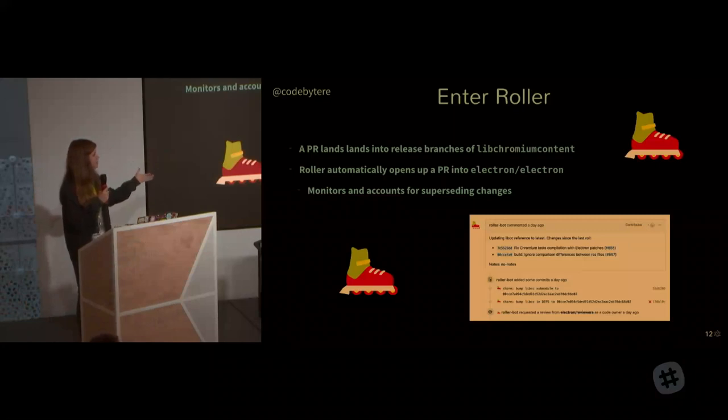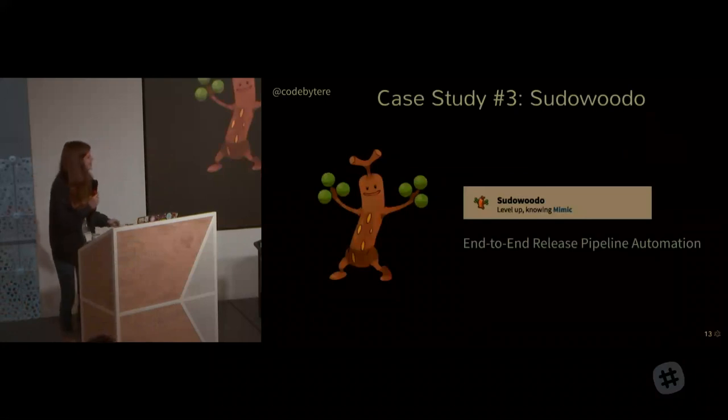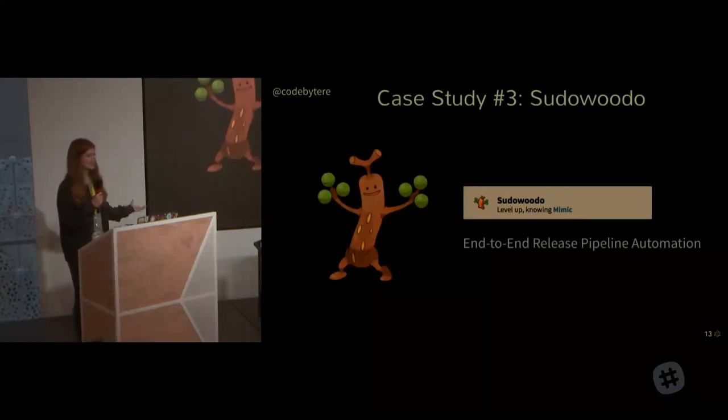This bot also allows us, if new patches come in that supersede the old patches, to close the old pull request and open a new one with the latest changes. Finally, Suruwuru, which is our most recent bot. This is essentially a bot that we built at a recent hack week that does end-to-end release pipeline automation.